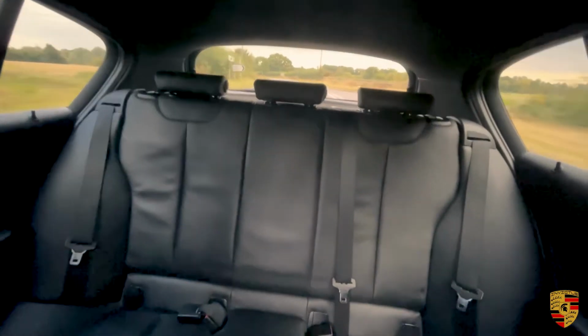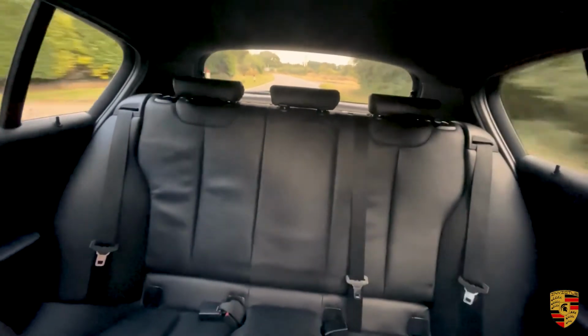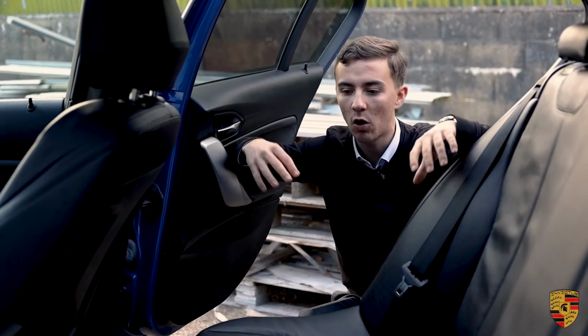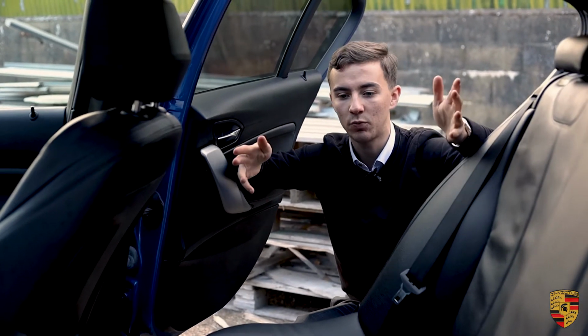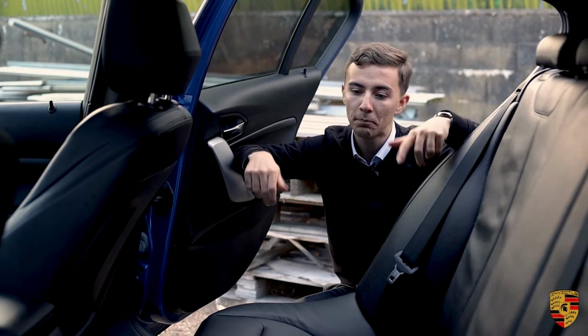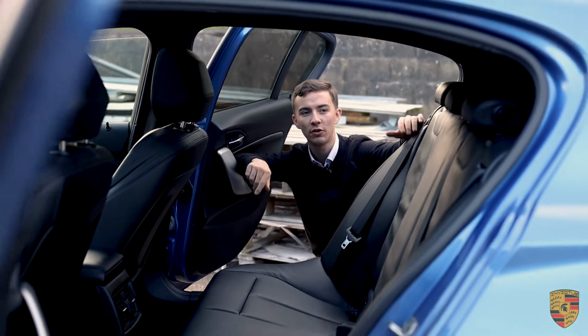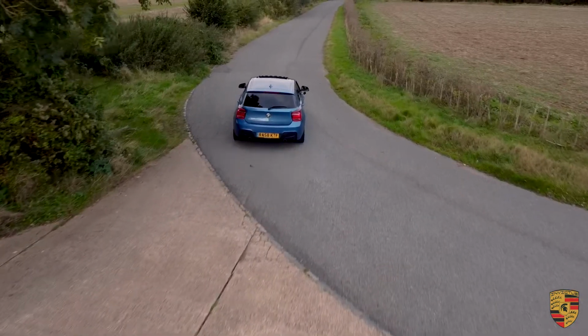In the back, you're not going to need much. Like I said, this isn't a Rolls Royce, this isn't a Bentley. You're not going to have all these massage seats and etc. But it's still comfortable enough to go on a long journey, and most importantly, you can get 3 people in the back. So a big 5 out of 5 for practicality use on a hatchback.